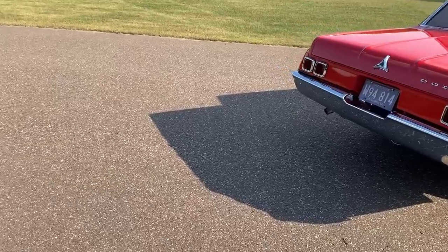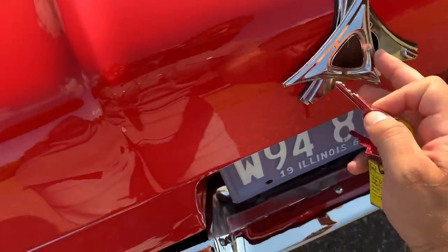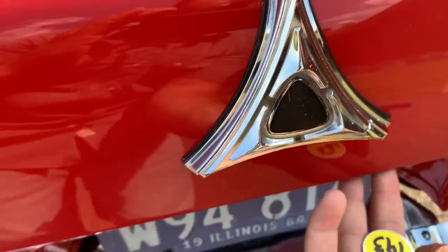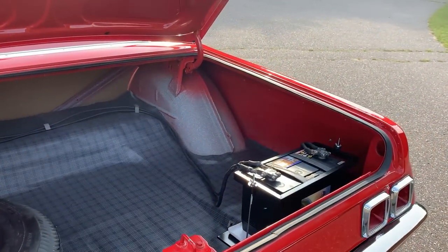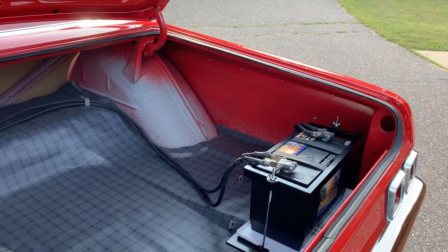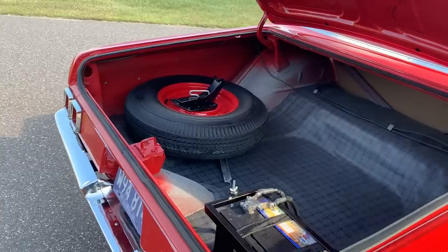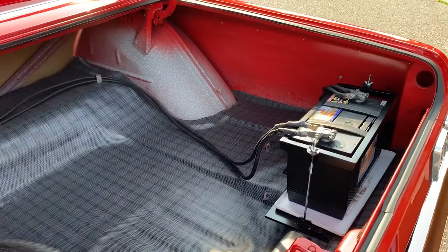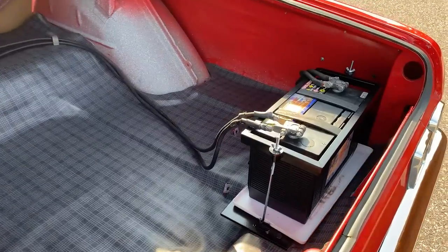So now, let's go into the trunk quick with our special aluminum key blanks. So here you can see the trunk was restored in the original spirit of the car. Here you have the bracket set up for the 135 amp battery that would be fit to the trunk to improve weight transfer. That battery is included with the car, but is not fitted at this time.